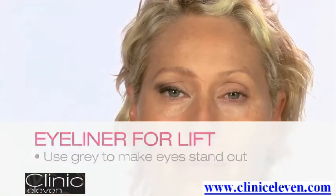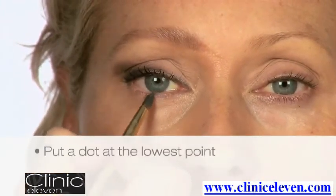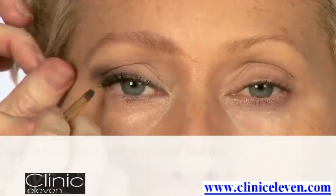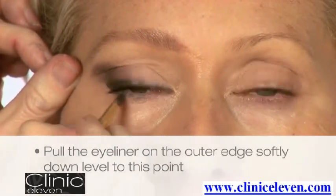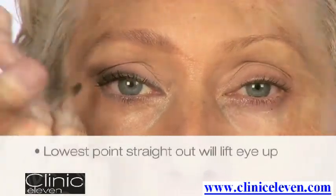A nice grey makes eyes stand out. Looking straight ahead, we're going to find the lowest part of her bottom eyelid. Then I put a little dot of grey pencil where her lowest point is. Then we pull our eyeliner very softly down so it's level with the lowest point of the eye. By using my technique, lowest point straight out, it actually lifts the eye up.